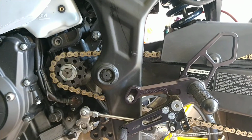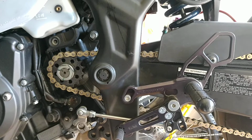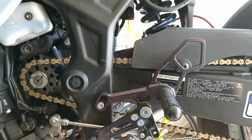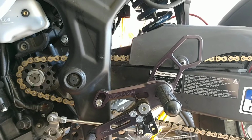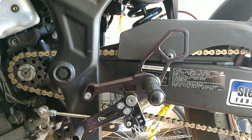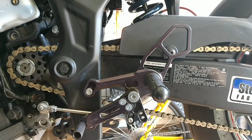I'm going to make a quick video on what I look for when I buy a used motorcycle, to help you guys out if you're going to buy a used motorcycle this upcoming spring. One of the things I look for first is the chain. I want to make sure the chain is in good working order, not kinked or damaged.